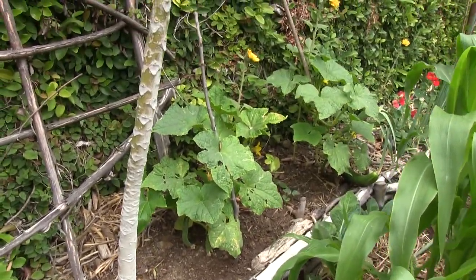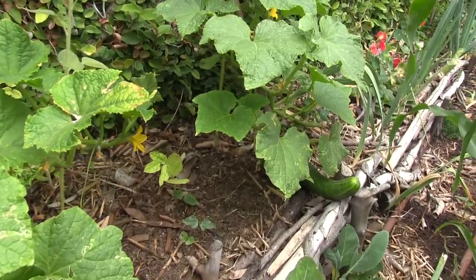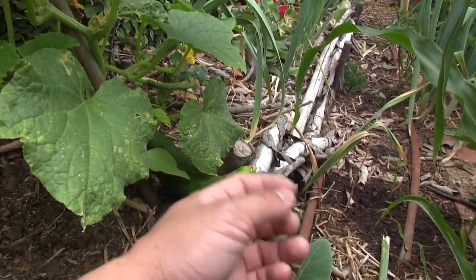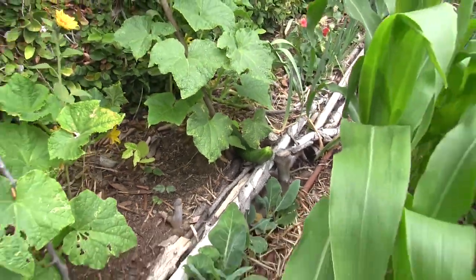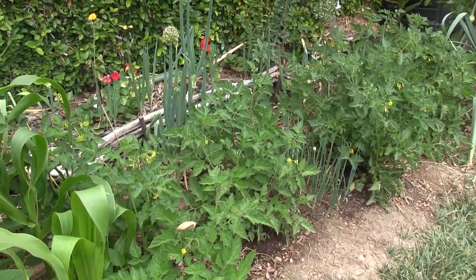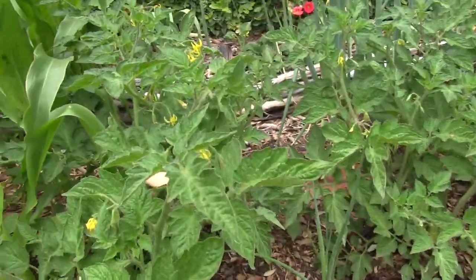We have some heirloom cucumbers. These are the ones that we're growing for the first time. These are English Telegraph Improved, so they look like a pickling cucumber, but really long. That one's ready to be harvested. And then there's some corn there. We have some Italian Roma tomatoes. And then let's see here.